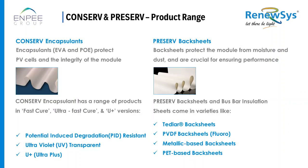This slide talks about our products, with respect to what I was saying about the EVA and backsheet. Deserve is our brand of module. Similarly, we have Conserve for the encapsulant and Preserve for the backsheet. If you see below, we have different attributes of the different products. We have a UV transparent encapsulant and a PID resistant encapsulant.